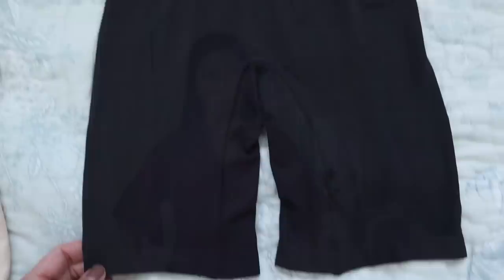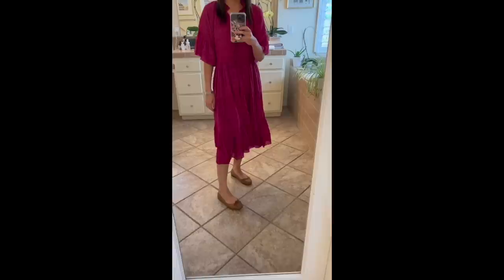Today I'm wearing the Thigh Society shorts, which I've mentioned in a previous video, but these are perfect, especially for dresses when you're not wearing stockings or pantyhose. They're great. I love them. They're not as constricting as shapewear. They're just like wearing a nice, comfortable panty, but they just provide a lot of coverage if you're wearing a dress. And then the Thursday Boots Ballet Flat.